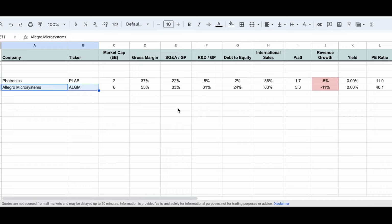exciting tech themes that I think as time goes on and we look forward, they should see a resurgence of growth, and we know that they can be profitable with their strong 55% gross margins. So for me, I like both of these stocks and I'll be keeping them on my watch list and potentially looking to enter one or both of them in the near future.